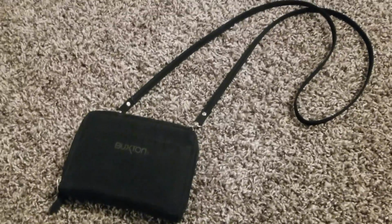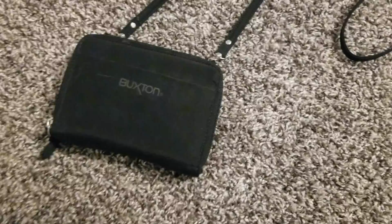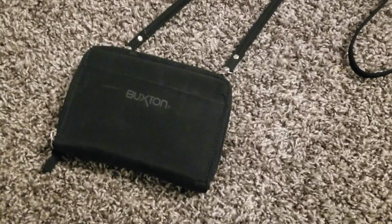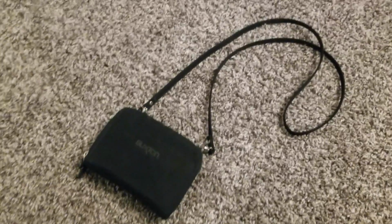When I get home from a grocery store trip, or if I do have to go out, it's super easy to take everything out of here and wash this thing, because you just submerge it in soapy water and scrub it and let it air dry. It dries really fast. You can wipe it down with sanitizer. This has been a little trooper, and I love this little wallet bag. It was everything for my favorites.